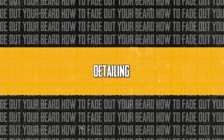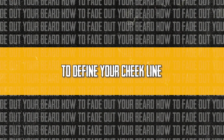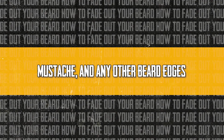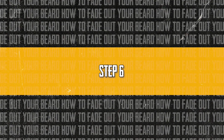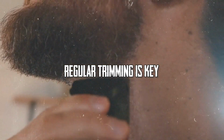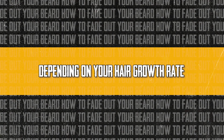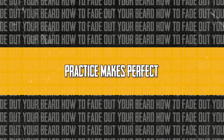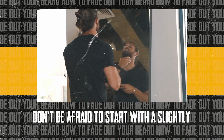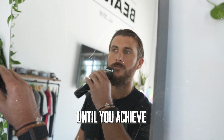Step 5. Detailing. Once you're happy with the overall fade, use the trimmer's precision attachments to define your cheek line, mustache, and any other beard edges. Step number 6. Maintain the magic. To keep your fade looking sharp, regular trimming is key. Aim for touch-ups every 1 to 2 weeks, depending on your hair growth rate. Remember, practice makes perfect. Don't be afraid to start with a slightly longer fade than desired. Gradually trim shorter until you achieve the perfect look.